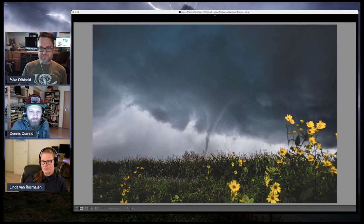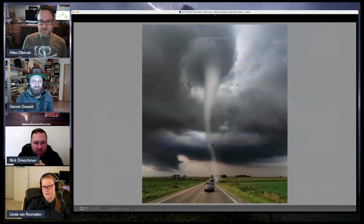It kind of reminds me of a Time magazine cover from the 80s or something, that kind of grittiness to it. I really like this. It's quite different from some of the other tornado photos that we're looking at in this contest, and so I like this unique factor that is going on here. I would be very happy with this image. Yeah, I would have too.